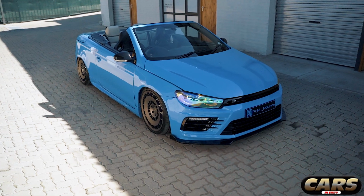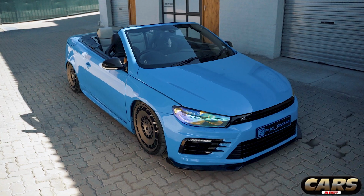Okay, and tell us about the paintwork, because that's one of the most eye-catching aspects of this vehicle. So that paintwork is inspired by the 911 Porsche GT3, which comes out in Riviera blue. When I saw that color, I just fell in love with it. I'm a big Porsche fan. So it's aspiring towards getting a Porsche someday, and for now I'll settle for the color on my car. So that's an original Porsche blue. Correct. Oh, very cool.